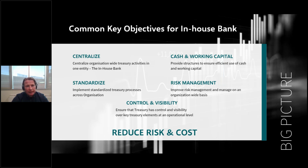First of all, we're looking to centralize. Using an in-house bank allows you to put a lot of your organization-wide treasury activities in one entity. And when we say centralize, that can be on any balance sheet anywhere in the world. We here at FTI Treasury manage in-house banks that have balance sheets in the US, in the UK, Sweden, Switzerland, Ireland. So where the in-house bank is located from a jurisdictional perspective is somewhat irrelevant.